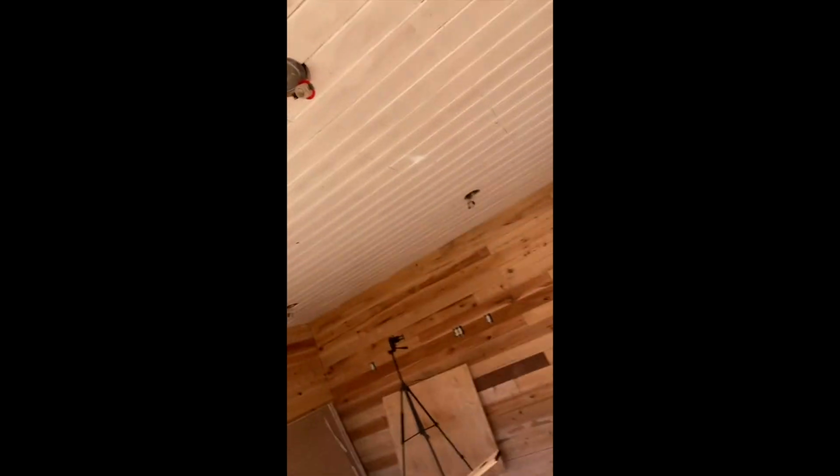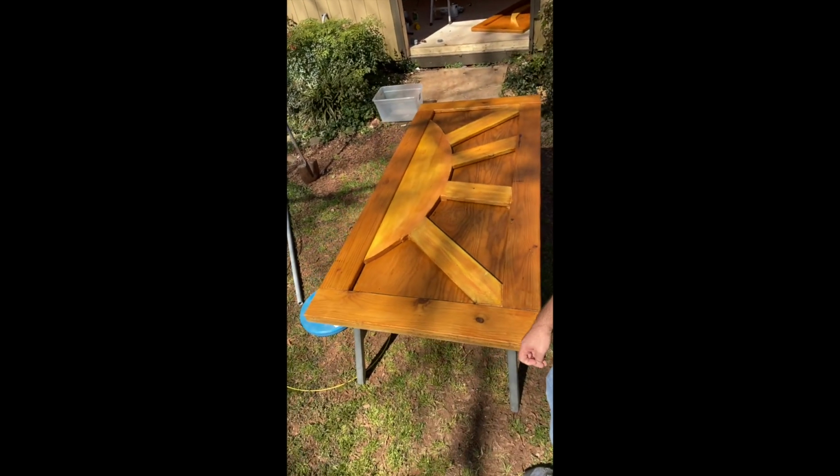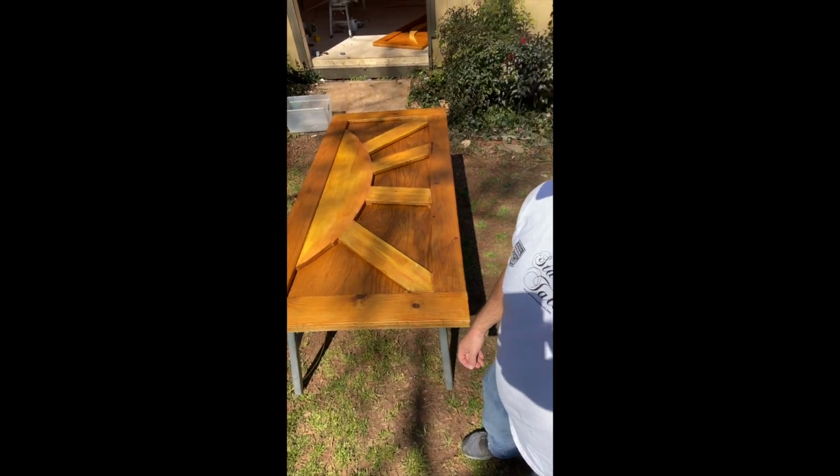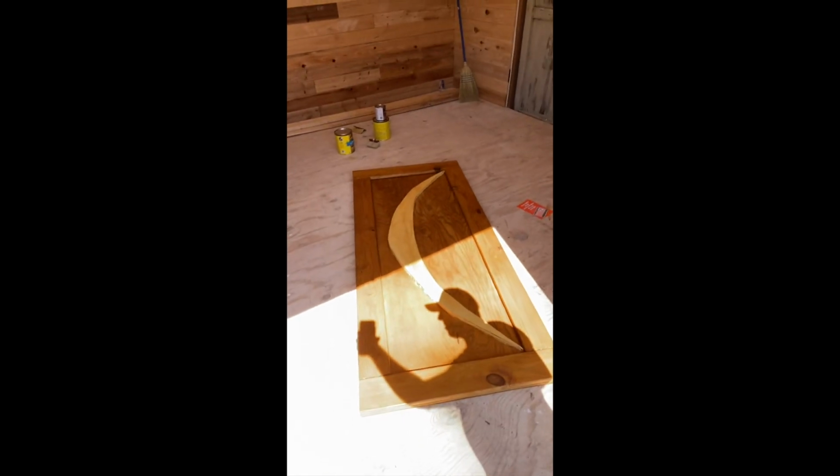So I showed you a little bit of the ceiling, got it primed yesterday, but today is a big day. Look at this. One, it's beautiful, absolutely gorgeous, 72 degrees. This is the sun door. This door that's gonna be the sun. Painted this one, or stained this one as well. So it's turned out really nice.